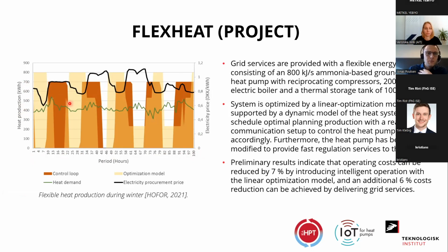Then you have the heat demand, that's the green one here, and then you have some different orange colors here, and you can see the optimization model was what it was predicting to run the heat pump. That's the, yeah, this one, the light orange one.